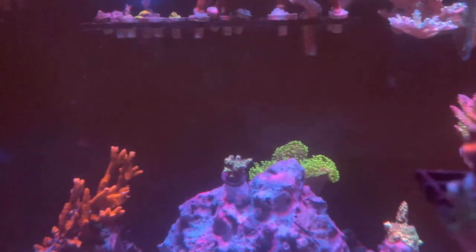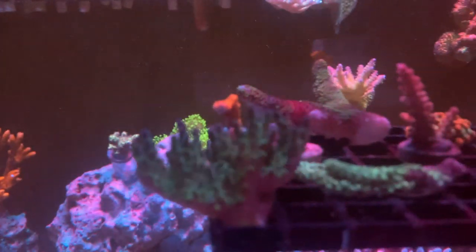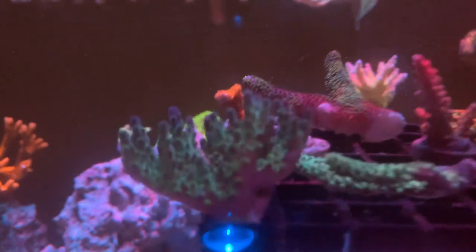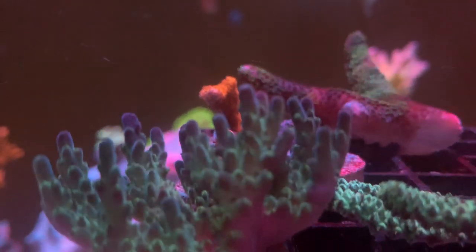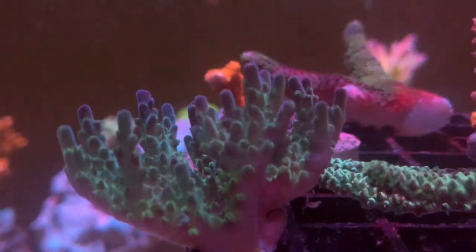Now I do want to show you some of the frags that I got from Corey, 67 Mustang, aka Budman's Corals. They're also on this rack. I'm going to leave them here for a little bit, and then later on I'll mount them to the rock and just let them grow and take off.